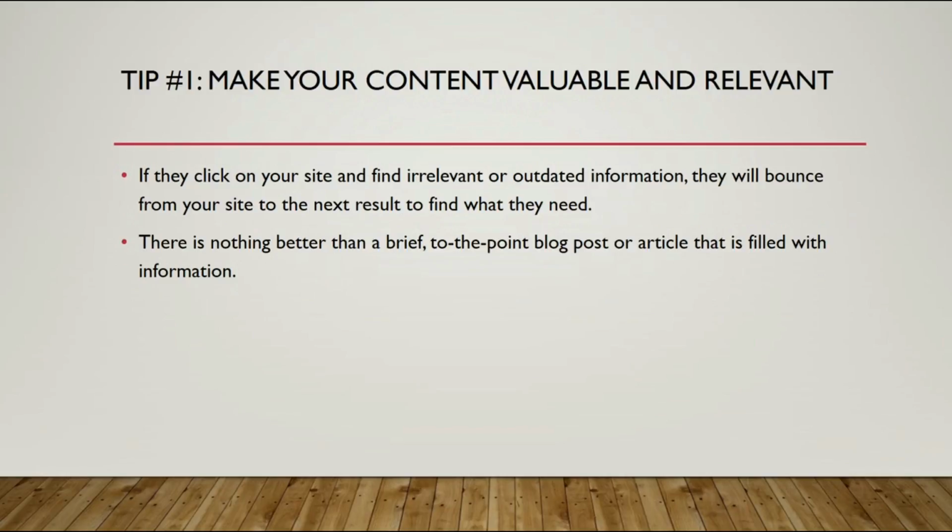Tip number 1, make your content valuable and relevant. If they click onto your site and they find irrelevant or outdated information, again, they're going to bounce right back off your site to find the next results that will tell them what they need. There's nothing better than a brief, to the point blog post, article, or paragraph on your homepage that's filled with the relevant and valuable information that they're looking for.